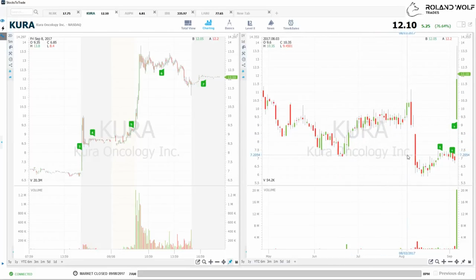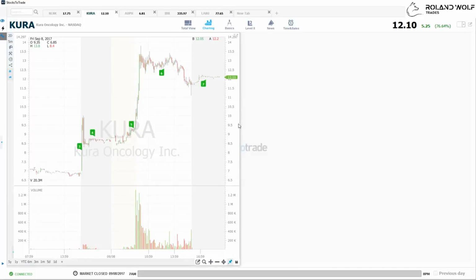It's in the 7s, positive phase 2 results, and you can see the daily chart here. It was in the 7s. Now it was really funky after hours action, and I don't like playing after hours just because I had such mixed results trying to play the news, especially with biotechs. I used to just see phase 2 results, buy. That's what it was. But now I give it time.